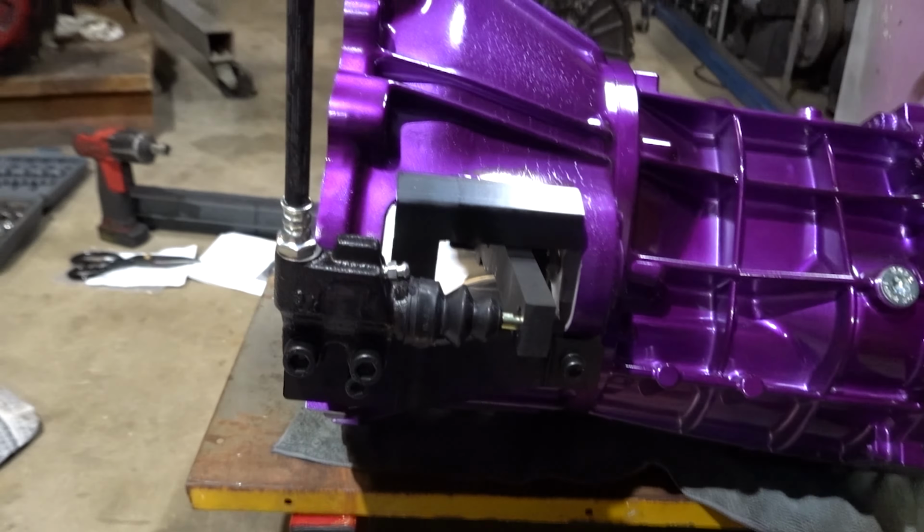Clutch time. I've never done a twin plate before, so what we're going to do here is draw a line down both the flywheel and the pressure plate, so I know exactly where they went.